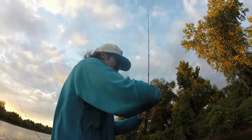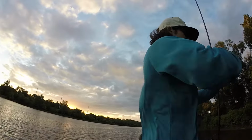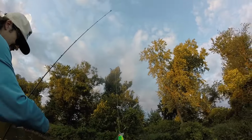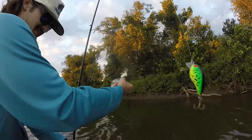Let's see if I can get them off. There it is. That's the lure. Fire tiger. Tiger square bill. Classic. Yes. Man, smoking them today. That is so big. All right, let's get that release.